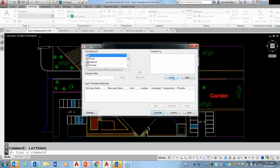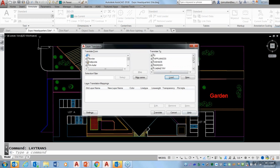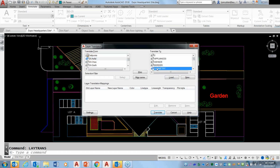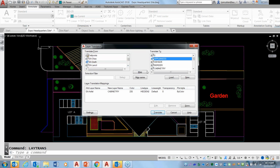And then you're going to load that particular drawing file, and I'm just going to randomly pick one. Okay, so let's say this is the new standard over here. These are the new layers. I need to map these layers over here to these layers over on the right. Okay, so what a drag, but I'll show you how we're going to make it faster eventually. So it turns out this layer really needs to end up being mapped to that layer. As you can see, I'm obviously making this up. I want to map this layer with that layer.